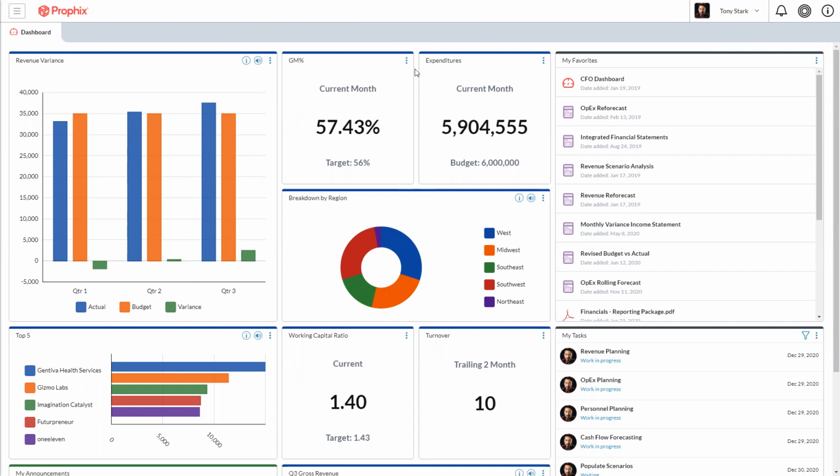So these are your KPIs, metrics that are important to you as an end user. So that may be whether you are a controller in the Office of Finance, a CFO just consuming data, a salesperson entering data into their budget, whatever the case may be, the system welcomes you in the same way. These dashboards are interactive in nature, and as mentioned, you can personalize them, the metrics, the KPIs that are shown based on each individual user.